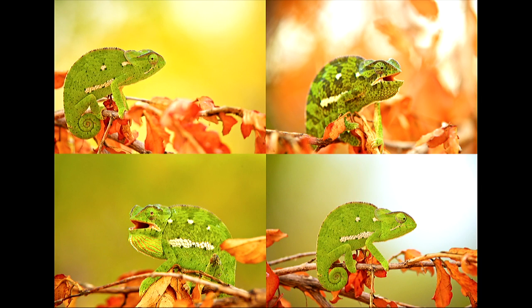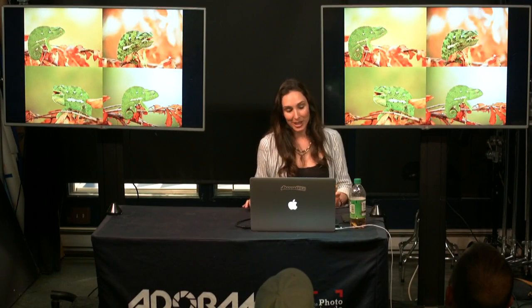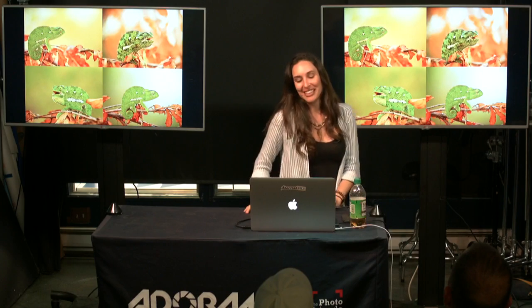And this is a prime example. So this chameleon, this is the exact same chameleon in the same spot on the same tree. And the only thing that's changed is where I'm standing in relation to that animal. And you can also see that he gets progressively annoyed with me as I'm moving around.